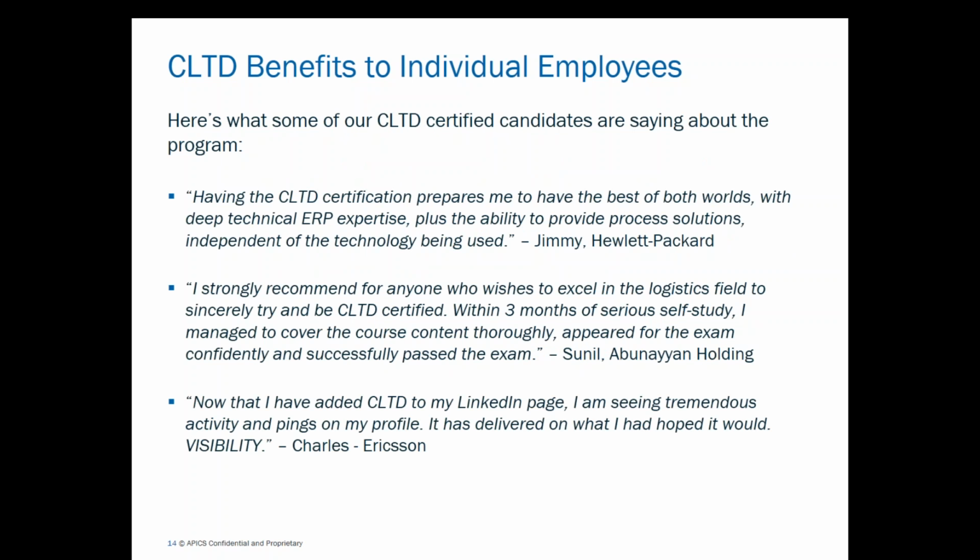But don't take our word for it. Here are some of our recent CLTD candidates and what they're saying about the program. So we have Jimmy from Hewlett-Packard who indicates that having the CLTD certification prepares him to have the best of both worlds with deep technical ERP expertise, plus the ability to provide process solutions independent of the technology being used. And Sunil from Abunayan said, I strongly recommend for anyone who wishes to excel in the logistics field to sincerely try and be CLTD certified.